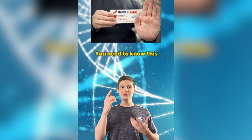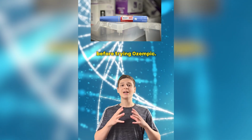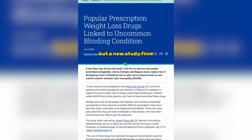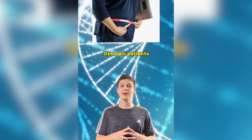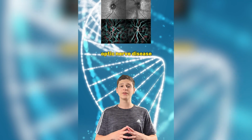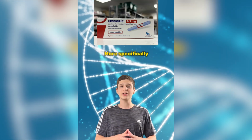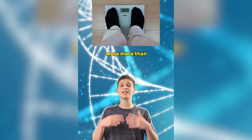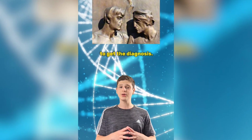You need to know this before trying Ozempic. Ozempic is a popular weekly injection for weight loss and diabetes, but a new study from Mass Eye and Ear found Ozempic patients had a much higher risk of developing a form of blindness caused by the optic nerve disease NAION. More specifically, diabetes patients were more than 4 times more likely, and overweight patients were more than 7 times more likely to get the diagnosis.